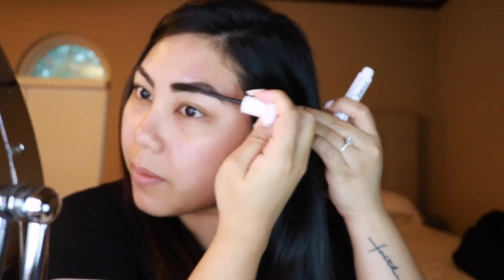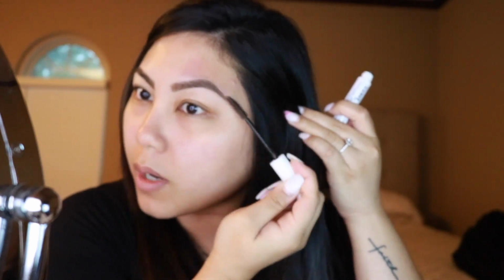So eyebrows are cleaned. I'm gonna set it with the NYX Control Freak eyebrow gel. I love this thing. I used to use the Anastasia one, and I really loved that one, although it did make my eyebrows rock hard. But I just like the way it made my eyebrows look. It just stayed on for a long time.